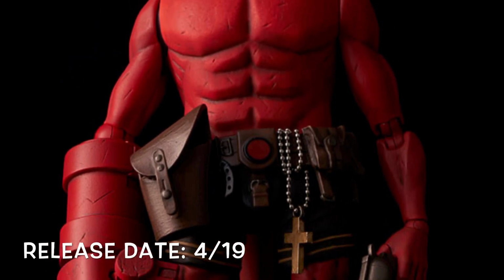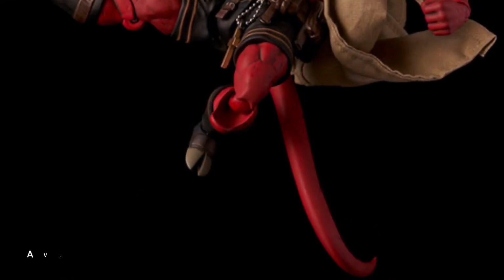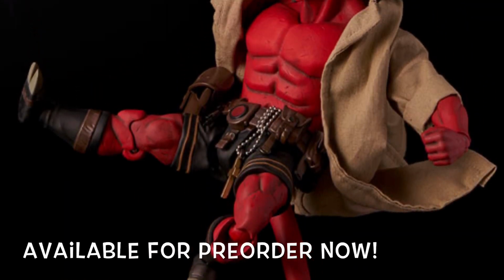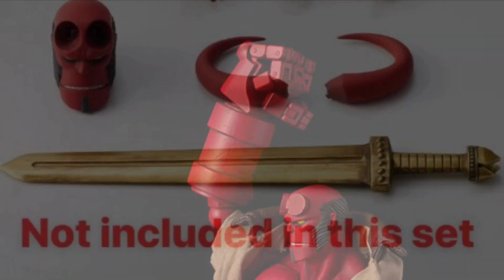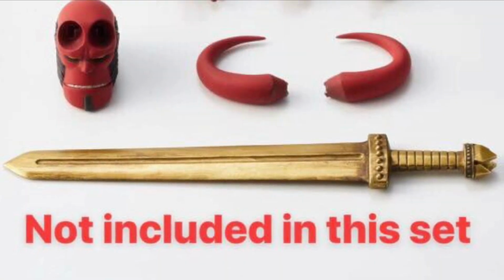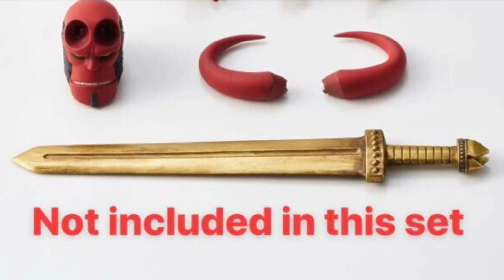You can get the regular version or, I guess, the deluxe version, and he did just go up for pre-order as well, so if you want to get this Hellboy, you can pre-order him right now in that deluxe edition, I'm just going to call it. This is what's included with it. If you get the regular, you won't get these extra added accessories.